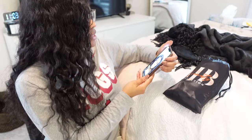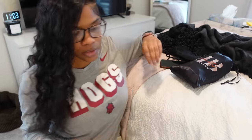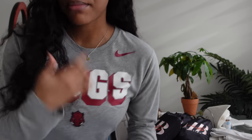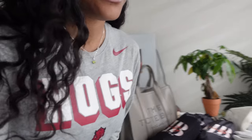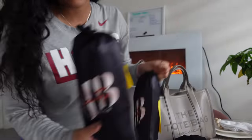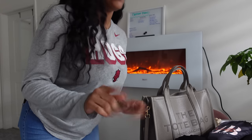Okay. So it's 11:02. I'm about to go heat my car up because I literally have icicles coming from my car. So I'm about to put on some pants. And then I'm about to get dressed real quick. All right. So I just put on some jeans. I'm wearing my Arkansas Razorbacks hog shirt. Don't really care for the hogs, but whatever. I got all three baggies. So this is the girl I'm about to meet at 11:30. This one is my cousin's, Dinah, and then this is her best friend, Shira. So I'm about to go meet up with her.